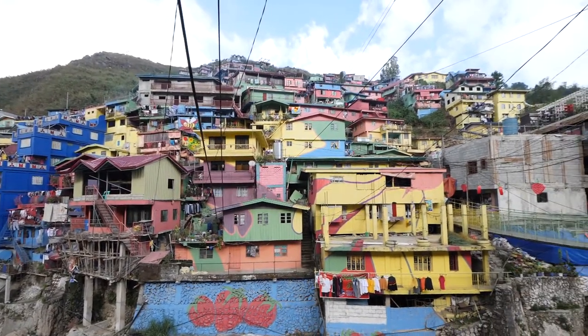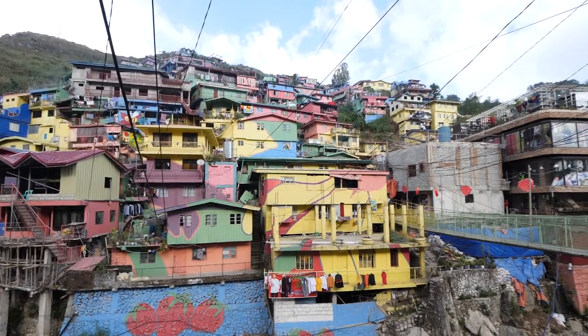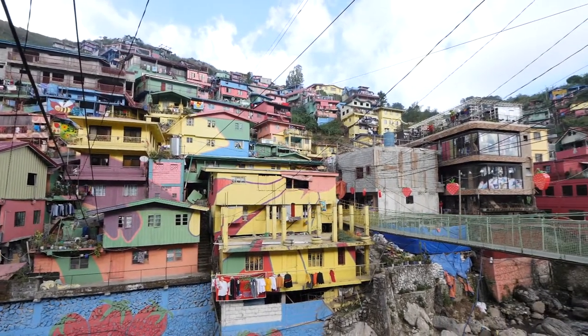It was about a 10-15 minute drive from our Airbnb, so pretty damn close. Only cost like 120 pesos on a taxi. I think it costs like 10 pesos if you're riding a jeepney, so pretty good.